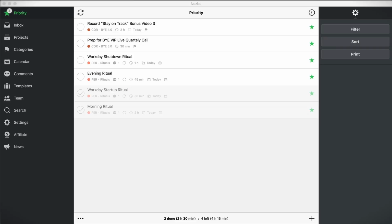The second component in my goal tracking system is Nozbe. That's the task management program that I use and love. I've used this for almost a decade. It doesn't really matter what you use, so long as your task manager will accommodate projects or collections of tasks that you can group together. Todoist works, OmniFocus works, Things, Asana, any of those will work. Most project management systems will work.